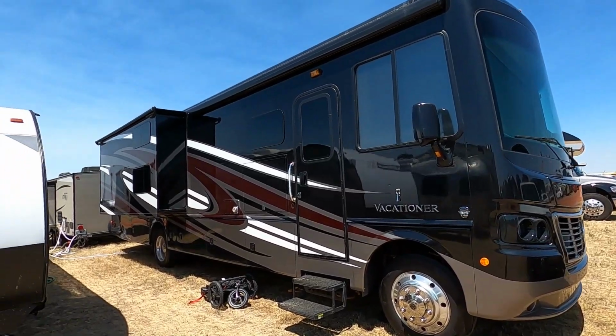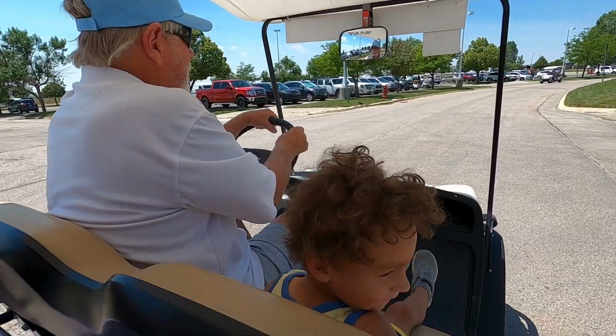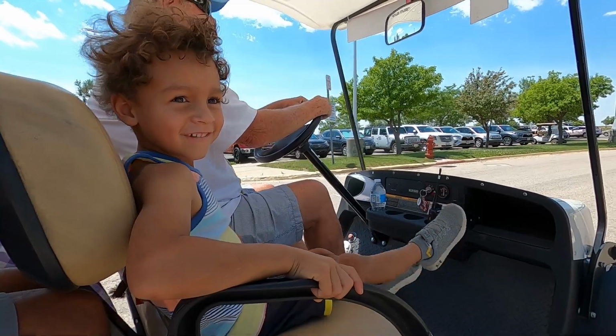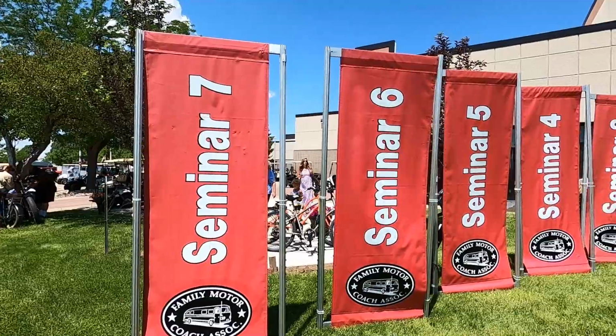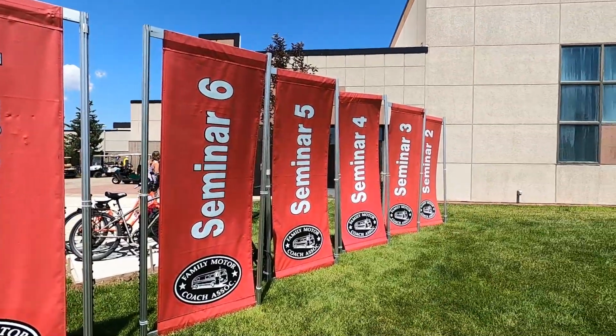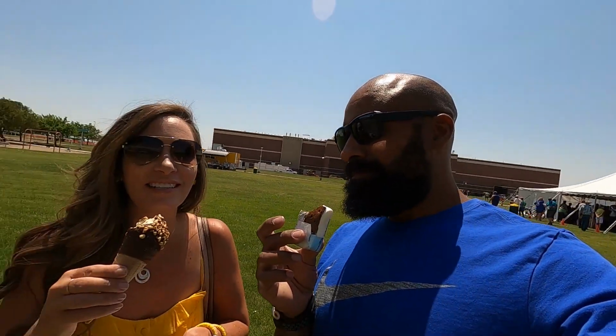The rig is looking good. All washed and shined up. Ice cream social. Except we're not so social. And the tent was packed.